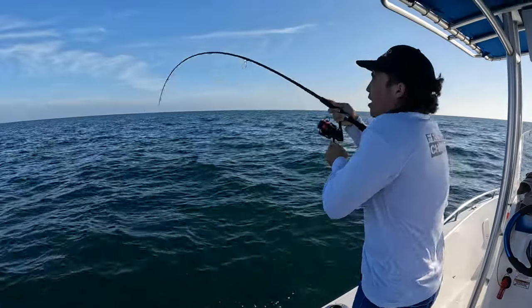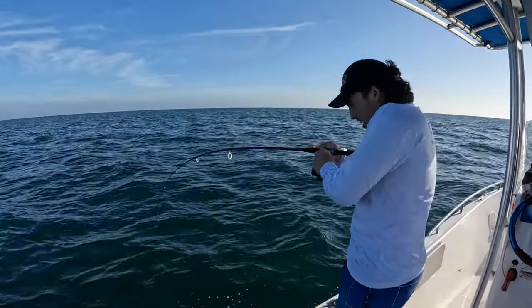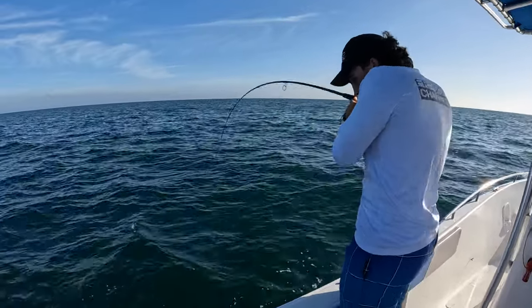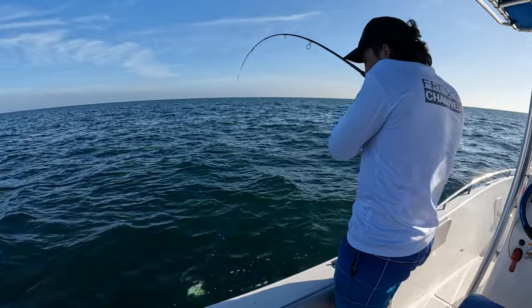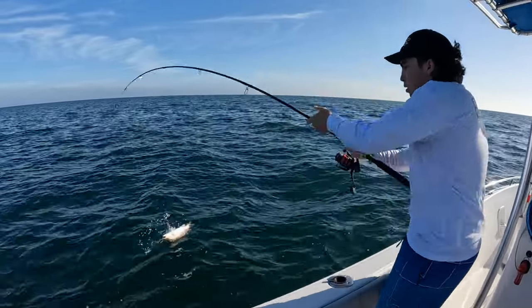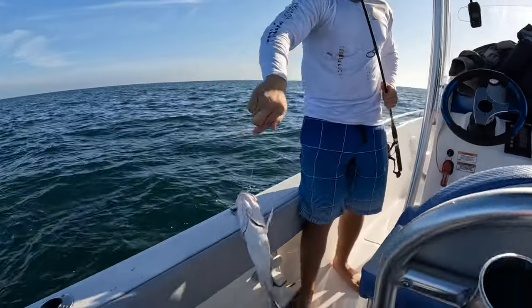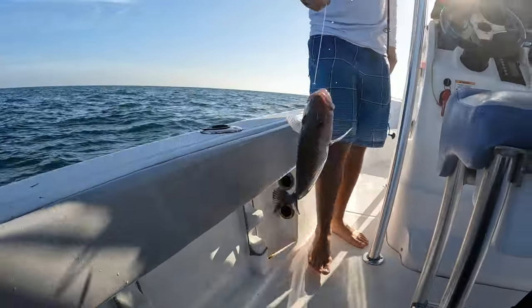Oh, baby, fish on. Come on, fish on. Show me what you got. Better be a 40-inch lane. Wow, nice, huge snapper. Okay, whoa! Look at that monster. It's a giant.